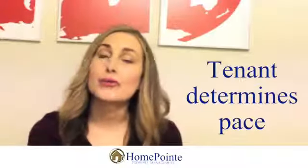What this means is that the tenant will determine how fast or slow the process is. All during this process, the tenant may just move, but don't count on that. I go by the house at least once a week during an eviction in case they skip.